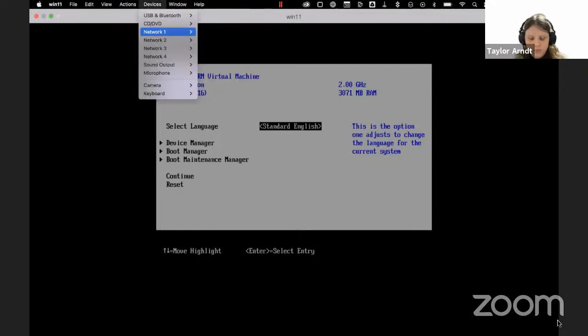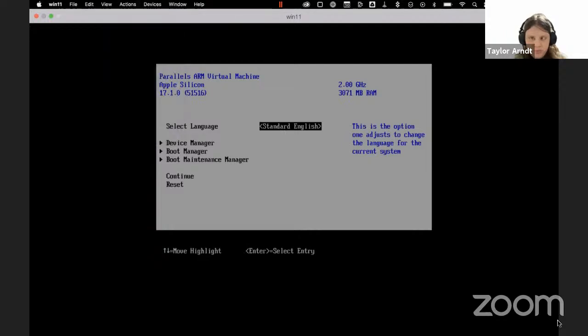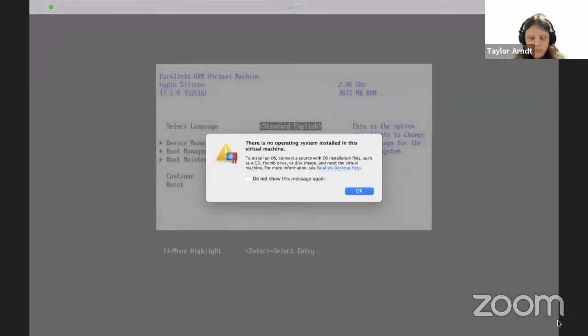Control center. Devices. USB. CDs. Network. Sound. Microphone. Camera. Keyboard. Action. Pause. Suspend. Shut down. Restart. Stop. Reset. Take snapshot. Reset. In dialog: Do not show this message again. Windows 11 is running. If you reset it now, you may lose all unsaved data. Are you sure you want to reset? Yes button.